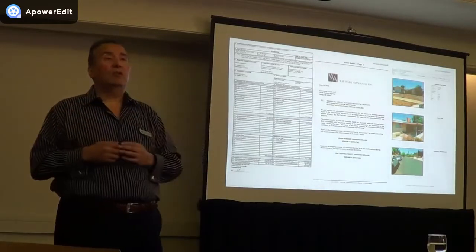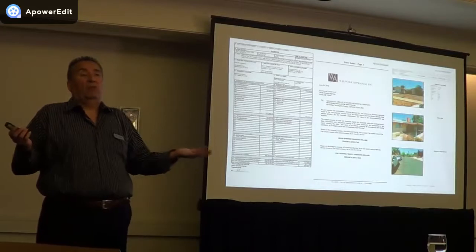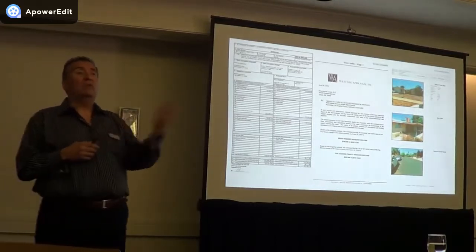So that's an easy way of simplifying it. Before it's transferred, right, like in the county. Okay. And that'll be 15% down payment.